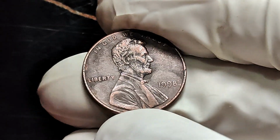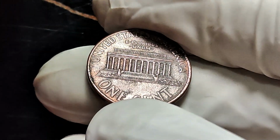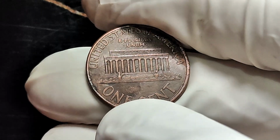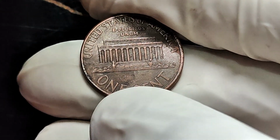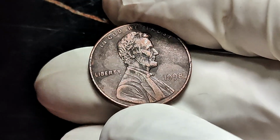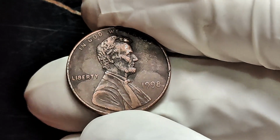Did you know there's a specific penny from 1998, without a mint mark, that has collectors going wild? It's not just any penny. It's a treasure disguised as pocket change. But here's the catch: finding one is like winning the lottery, except you don't need luck, you need knowledge. And that's what I'm about to give you.